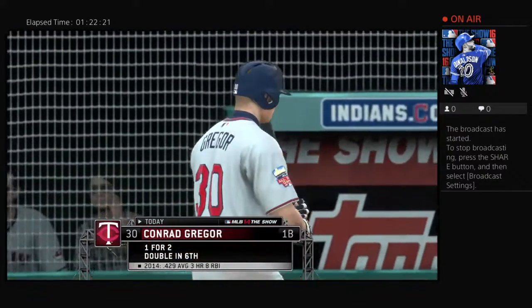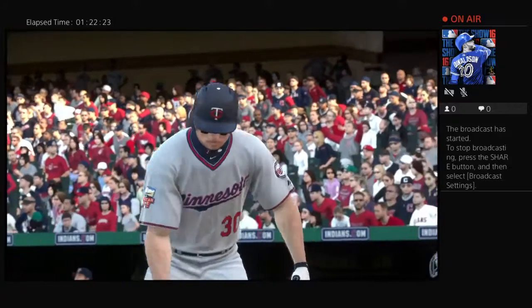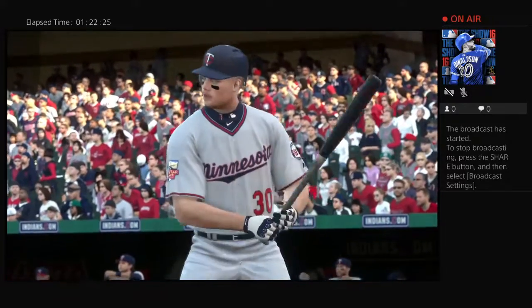Number 30 will dig in. 1 for 2 with a double in this one. Let's get out of this inning.